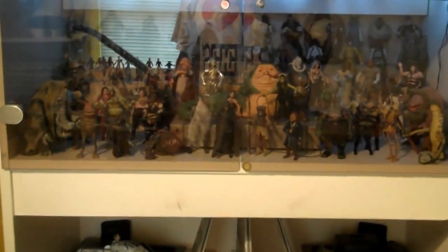Okay, here we are checking out one of my displays. I just set this up after coming home from Celebration 6. This is some of my Jabba's Palace stuff, and it's got a huge reflection. Let me open these doors.